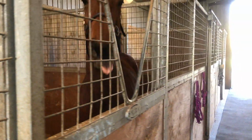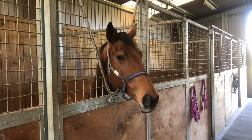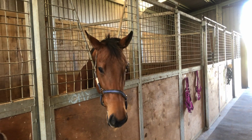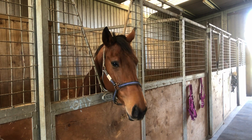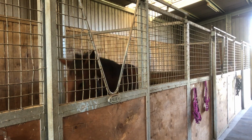So I'll just work her slowly and see how she comes through it and see how that muscle in her back is. But at the moment I'm really happy with her, and she looks really bright in the eye, and she just looks like she's walking through it much better than she was before. So she must have been in a bit of pain with that muscle, but we'll get her through that and see how she goes next prep.